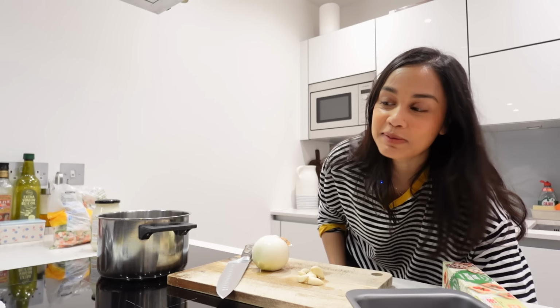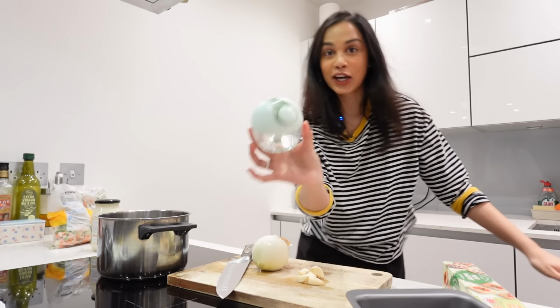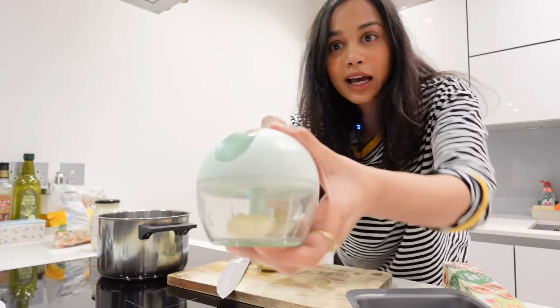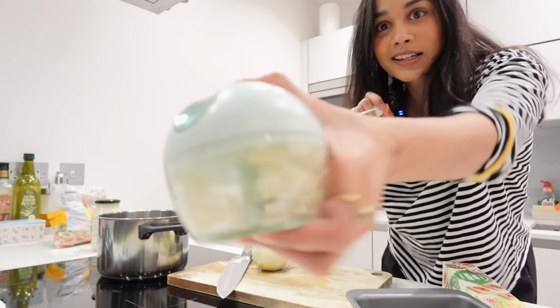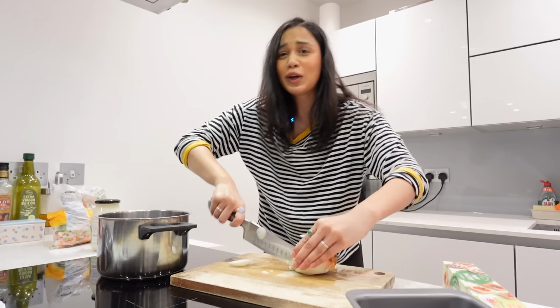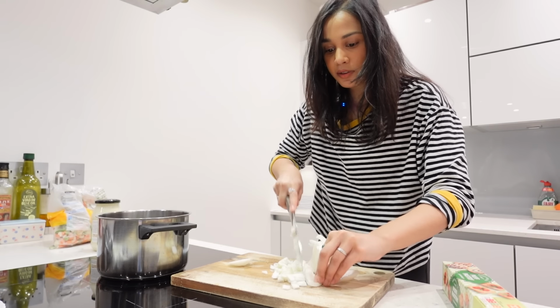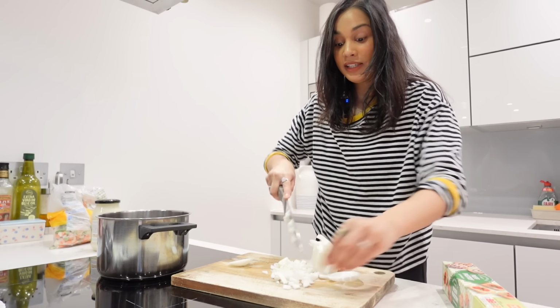It's time to get my favorite cooking utensil. Is this a cooking applicator? I'm just gonna put in my garlic. How satisfying is this? I'm really hoping the food does taste good, because this is going to be my dinner. Uh-oh, I can feel the tears coming. I can feel it, I gotta be quick.